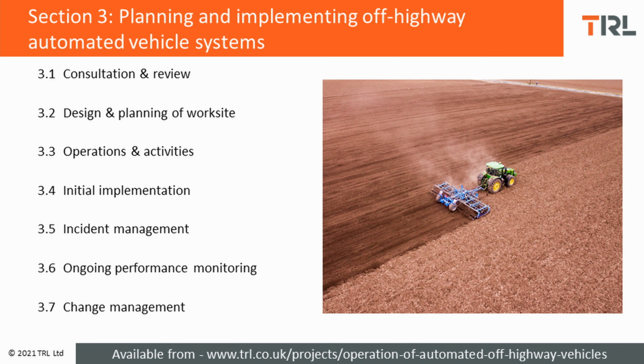So this first attempt, this first draft from TRL, is really an attempt to codify what ought to be happening in the operational environment. The document is split up into 3 sections. The first section is really a guide to how to use the Code of Practice, what it should be used for. Section 2 deals with the key concepts and the concepts that might be new to the operators of automated off-highway vehicles. The third section is really all about implementation and the systems that you need to have in place in order to make your off-highway system work effectively. And by system here, I'm talking about the organisational systems, the behaviours and so on that you need to adopt in implementing your automated system.